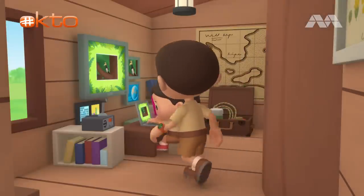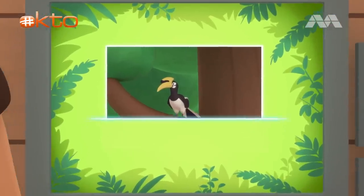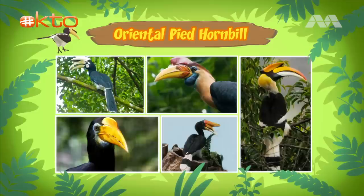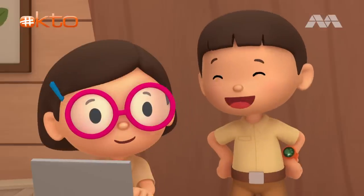Hi, Katie. So what did you find? Hi, Leo. The bird you found is an Oriental Pied Hornbill. There are many types of hornbills in the world. They can look very different from one another, but all of them have long beaks that curve downwards. Wow, look at all those big beaks!